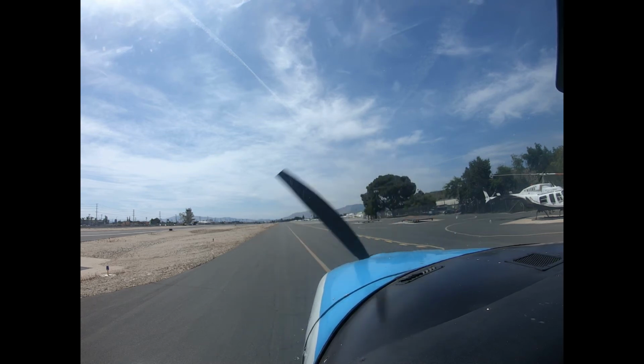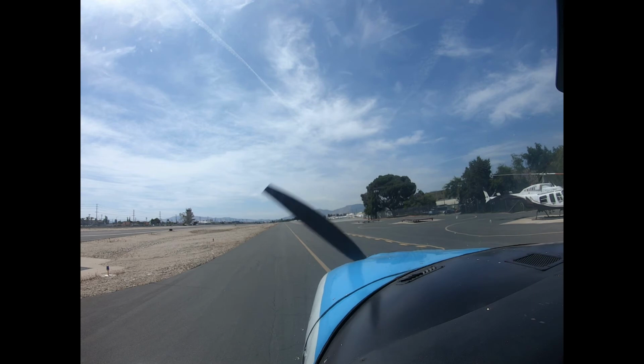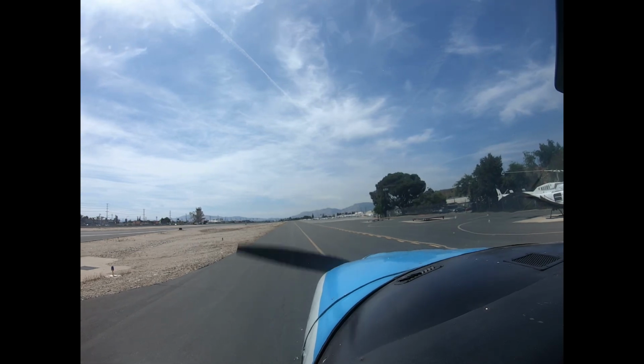Whiteman Ground, Skylane 7379 Sierra, taxi to parking. Skylane 79 Sierra, taxi to parking via Alpha, good day. Parking via Alpha, 79 Sierra, thank you, sir.